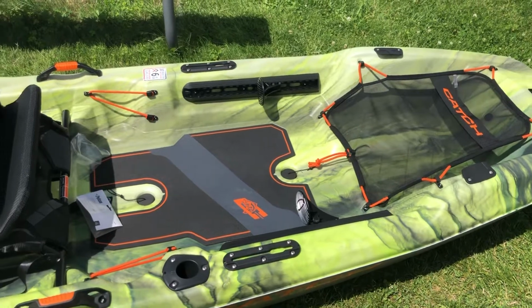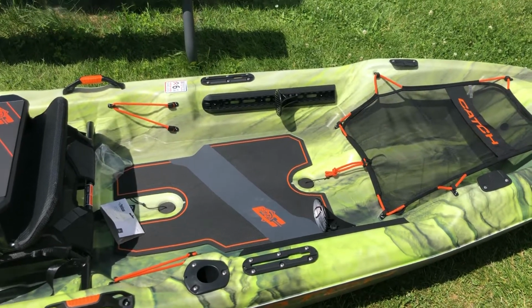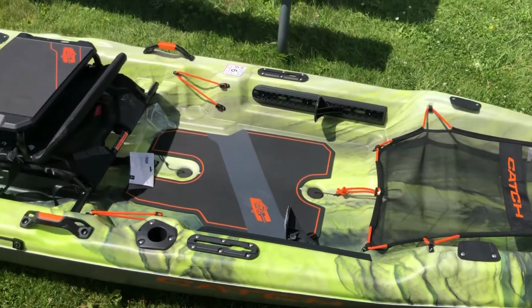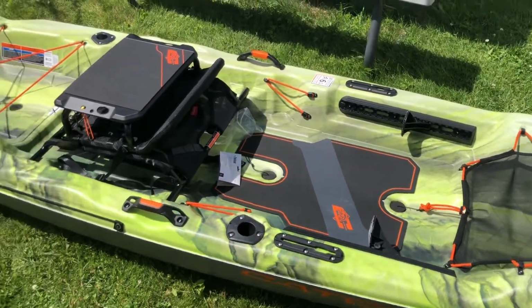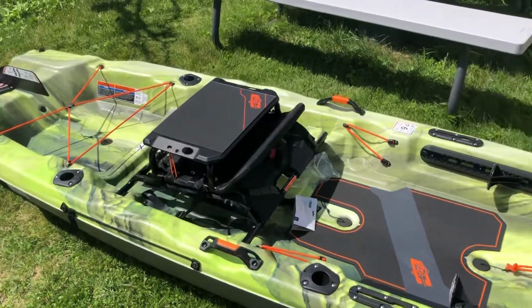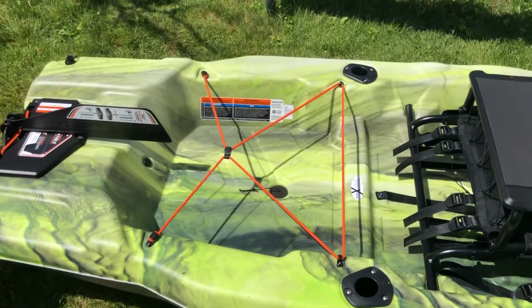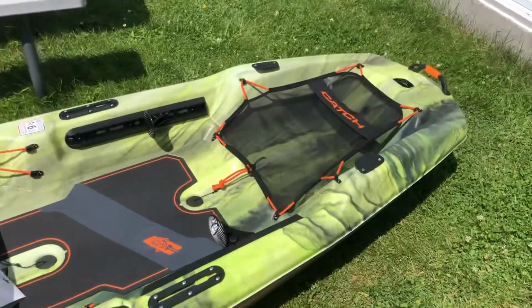That's what I like about the Perception Outlaw, how open it was, everything was open on it. And the Catch Mode is similar, so it's open. It's got a nice big rear tank well. It's got a front that's open.